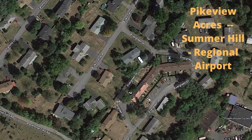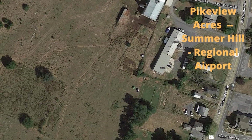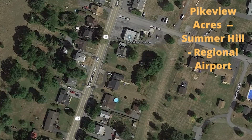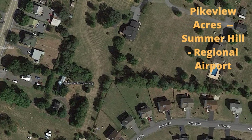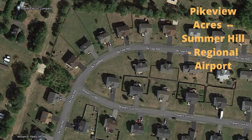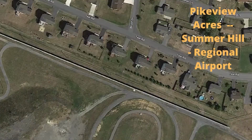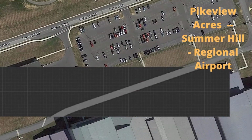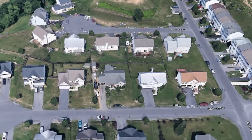South of town, off Route 11, there's Pikeview Acres. It's an older subdivision, single family homes. Further down Route 11 is the West Virginia Regional Airport, which is a military airport. Summer Hill is just north of that airport. And there are several subdivisions that are further southeast from the airport. Mills Farm is a fairly large one with townhomes and single family homes.